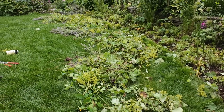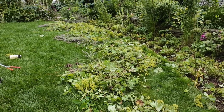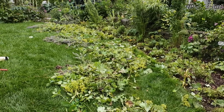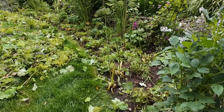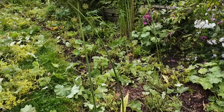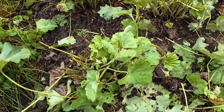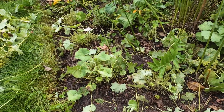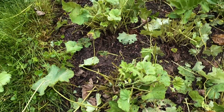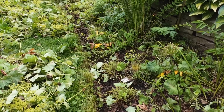Well, that escalated quickly. What a mess. Oh my gosh. I didn't really intend to do that, but it became kind of clear that it was necessary. So I don't usually cut my lady's mantle back all the way. I usually just cut the flowers off. But when you get in there, you can see there is new foliage already starting at the crown of most of these. So I did cut it back to sticks because I tried not to cut off that new foliage.